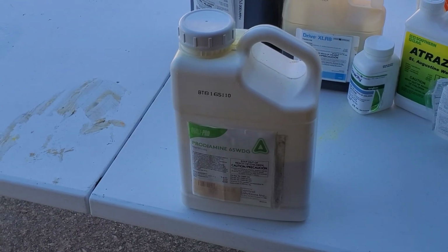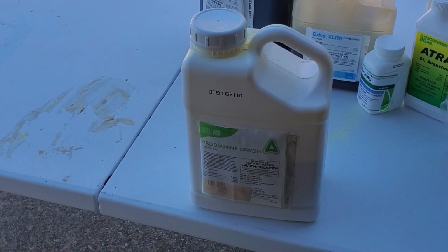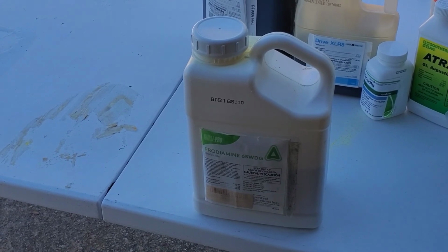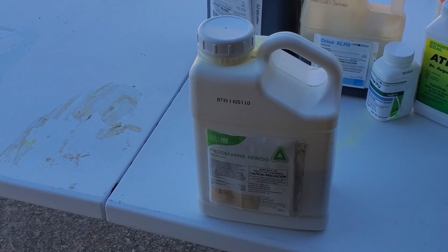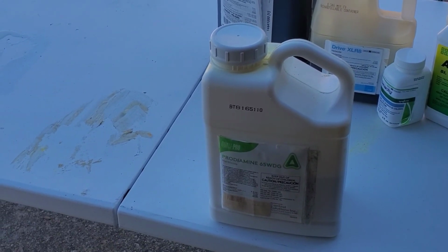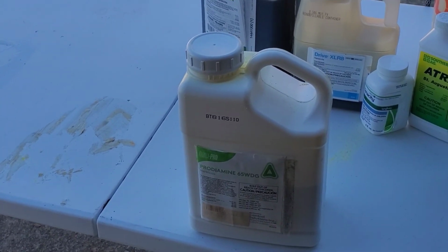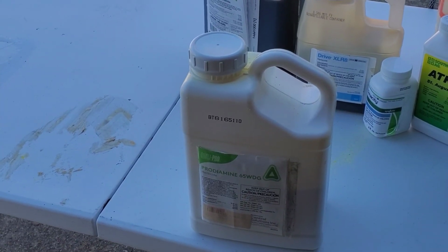Now, this product will pretty much eliminate all weeds that germinate from seeds and that are annual weeds, meaning that they grow, drop seeds, then they die, and then the next year the seeds that they drop become a plant again. So those annual root weeds can be controlled with a product like this.